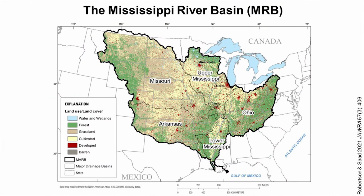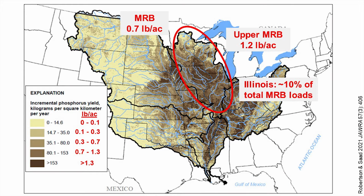Big picture, this is the MRB. This is where we live. And as you probably know, we have a phosphorus loss problem. This map, I think, shows the scale of the challenge pretty well. Darker brown connotes more phosphorus losses. This is total phosphorus. This is not DRP. And this is across point source and non-point source.